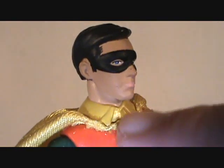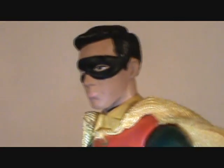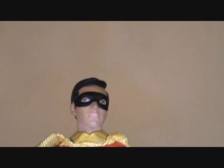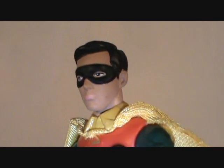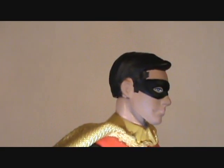You can see it on the nose. You can see it in the cheek there. So I don't know if that's just kind of bad QC on their part, if somebody had some extra paint from somewhere. I really like the hair. Really, really like the hair.